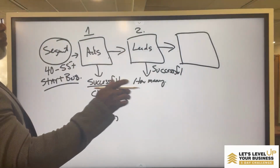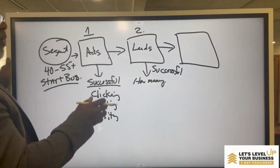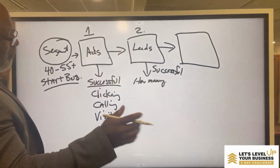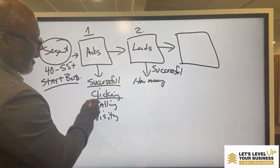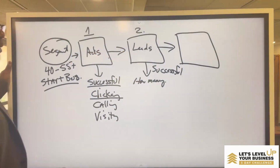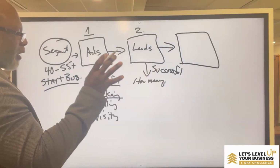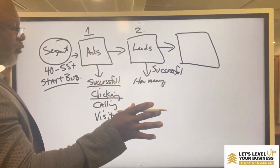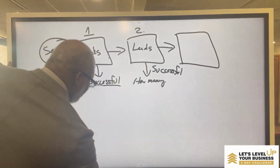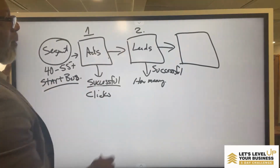Now, this is where a lot of people drop off. If you're using online ads, just because someone clicks doesn't mean that they're interested in your information fully. There are different levels, and it depends on your business. So for this example, we're just going to utilize clicks and then become leads.